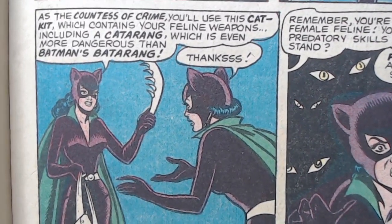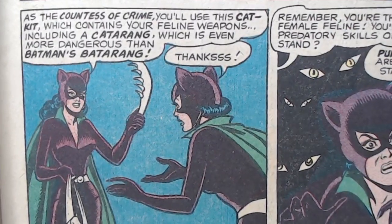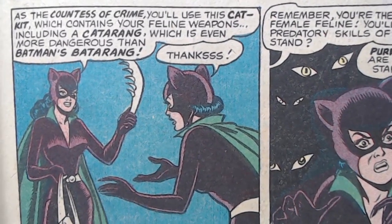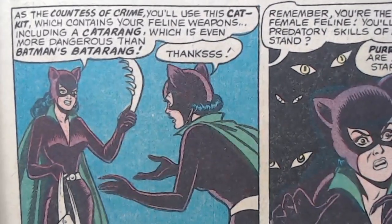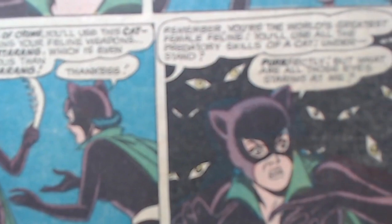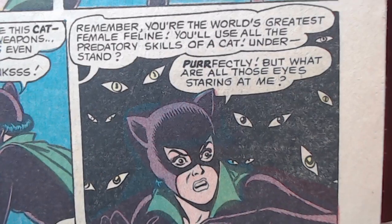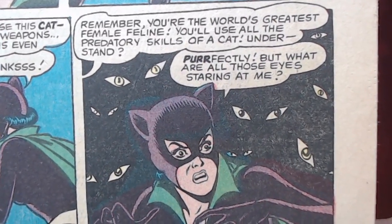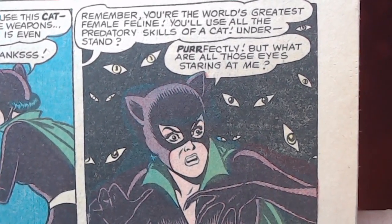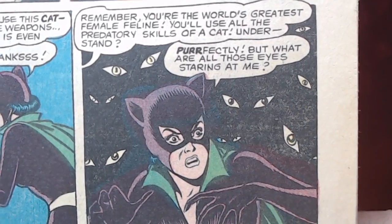As the Countess of Crime, you'll use this cat kit, which contains your feline weapons, including the Catarang, which is even more dangerous than Batman's Batarang. Thanks, Lois says. Remember, you're the world's greatest female feline. You use all the predatory skills of a cat, understand? Perfectly, she says. But what are all those eyes staring at me?